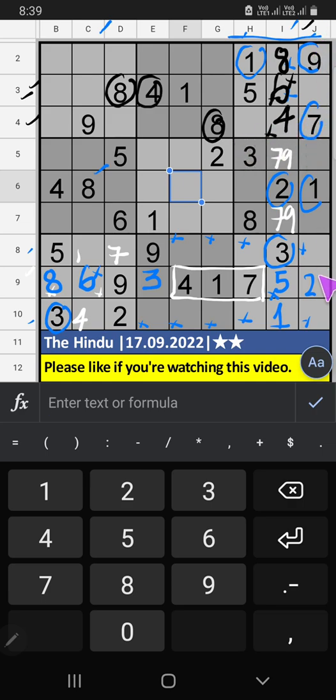3rd grid, 2 numbers are remaining, 2 and 3. Column J, we have 2. So 2 can't come in the cell, 2 is confirmed here. Then 3 is here. 6th row, we have 4. So 4 can't come in the cell, 4 will come in one of the cells. We will confirm later. Column J, we have 9 and 4. So 4 and 9 can't come in these cells.